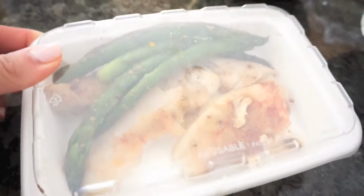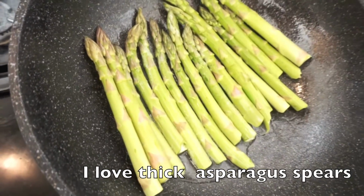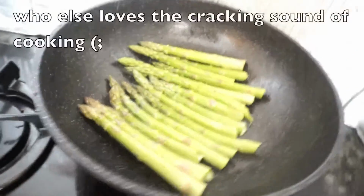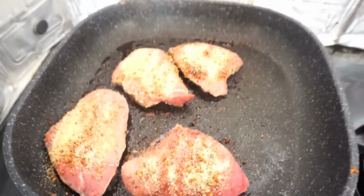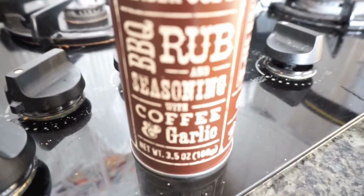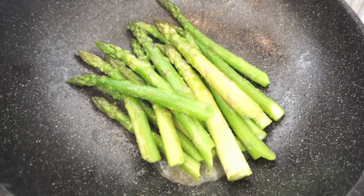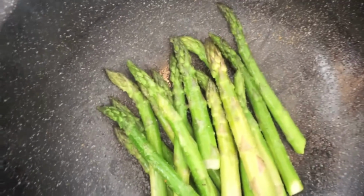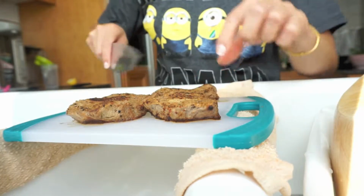Here I'm showing you my meal prep that I usually prep for my day. I'm going to be prepping my asparagus daily still. I like my asparagus thick. This is the top sirloin I get. Trader Joe's tends to have a sale sometimes, so I usually get their steaks. This is the seasoning I get from Trader Joe's, and it's delicious. I just want you guys to see again how fresh these asparaguses are.